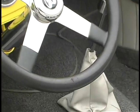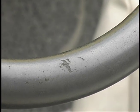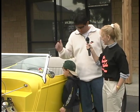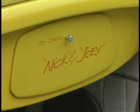Yeah, when Joey was a younger boy, we used to sit him in here with his legs cradling the steering wheel and rock back and forth for hours. And I even got his name on the dashboard. It says Pit Crew, Nick and Joey. My third son, who's 9 months old, we haven't got his name on there yet.